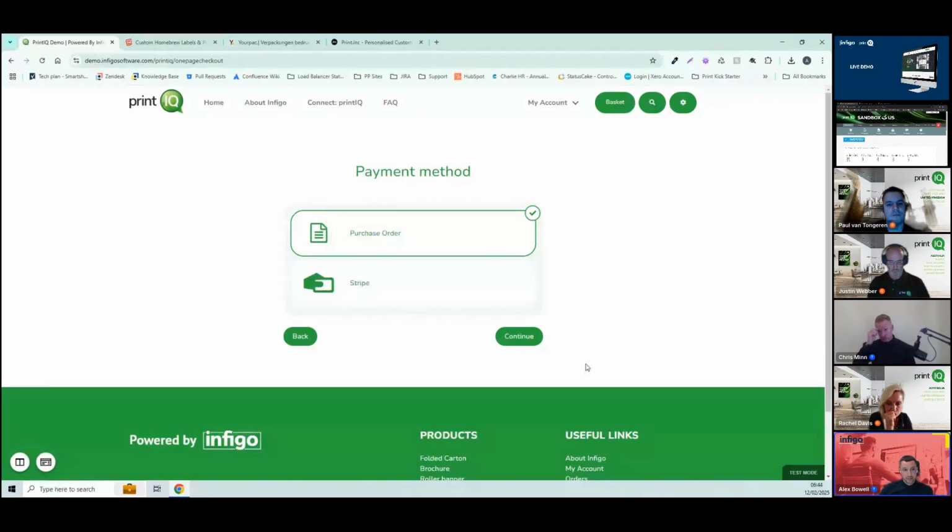Payment. So obviously, as part of an e-commerce platform, we have the ability to take payment up front, whether that's through credit and debit cards, Apple Pay, Google Pay, or purchase order. And so you can offer those options to customers. You can decide on a customer level which options you want to offer them. So if they have payment terms, you can offer them purchase order. If they're new customers, you can obviously expect them to pay by credit card up front. I'm going to select purchase order.